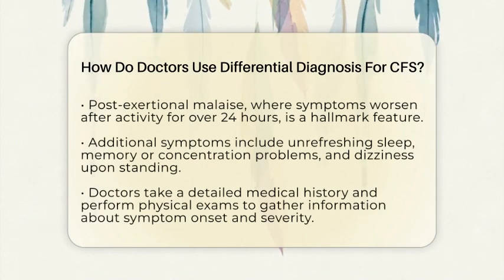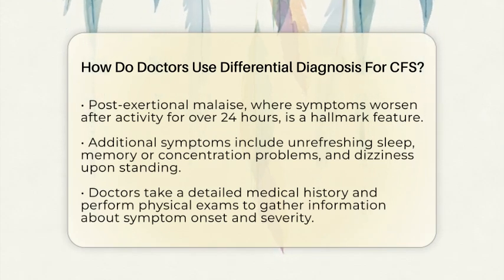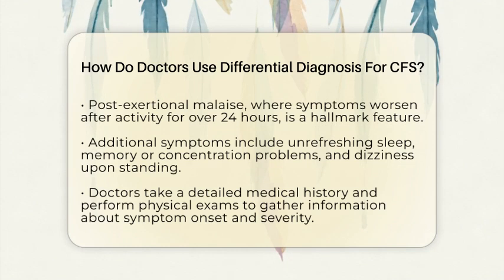Doctors also check for other common symptoms like unrefreshing sleep, problems with memory or concentration, and dizziness when standing up. These symptoms need to be persistent and significantly interfere with daily life.